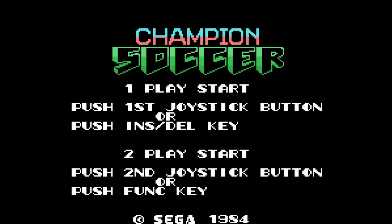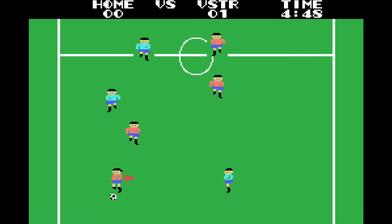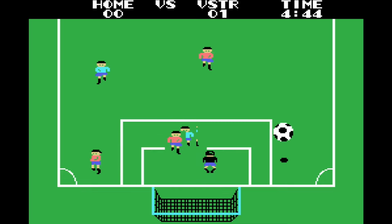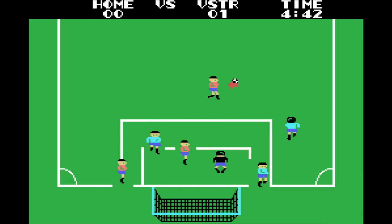Champion Soccer. This is marginally better than Champion Ice Hockey, but that's not saying a lot. Everything moves in a choppy fashion, and as always, the CPU will absolutely wipe the floor with you, even on the amateur level. Like most of these sports games, it's better played with 2 people who both suck.